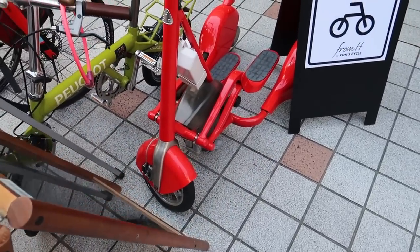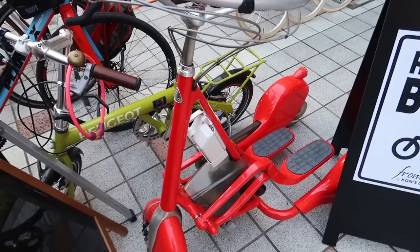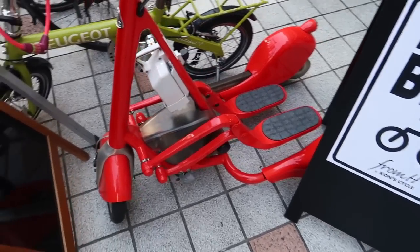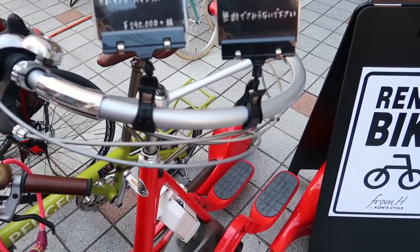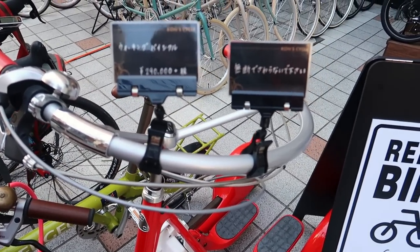And behind the rental, we've got this pretty interesting kind of elliptical style bike or something. So it looks like you pedal kind of like an elliptical and it'll generate some power to move forward. Looks like there's some electric power attached to this as well. Pretty interesting. And what is this called? This is called the walking bicycle. So like the walking bike or something like that.